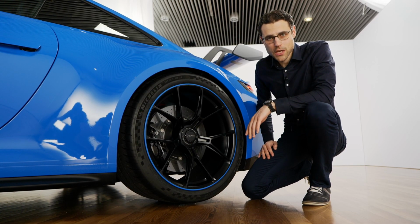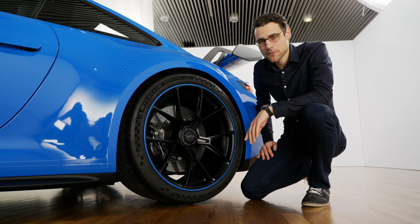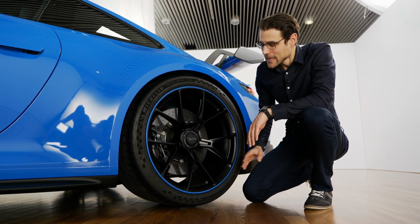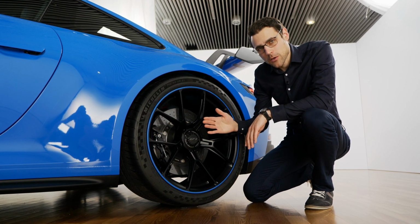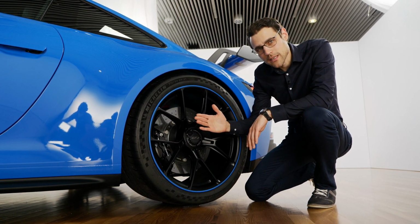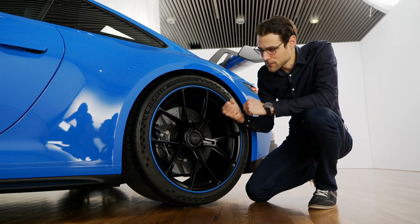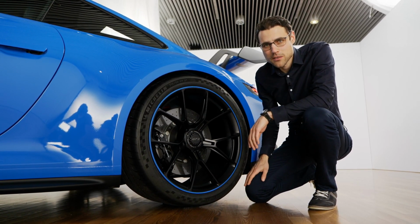And another technology highlight, in this case not exclusive to the GT3, but in general worth mentioning. We have the rear axle steering as standard equipment, and it goes 2 degrees in the opposite direction of the front wheels for even more agility, especially at lower speeds.